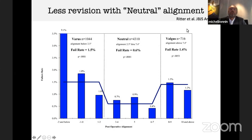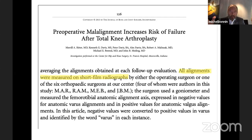And you see, the most quoted paper about that is the paper from Meryl Ritter, with many publications, who demonstrate, when you look at the paper, you think that it's a good proof that the goal is to be at plus minus 3 degrees from the neutral alignment. So that has been published everywhere. But very few people look at the material and method of the paper. And when you look at the material and method, you can see that all alignments were measured on short film radiographs. So that means that it's pseudoscience. It doesn't mean anything, because we don't see the mechanical axis on short film radiographs. So it's not really good science.